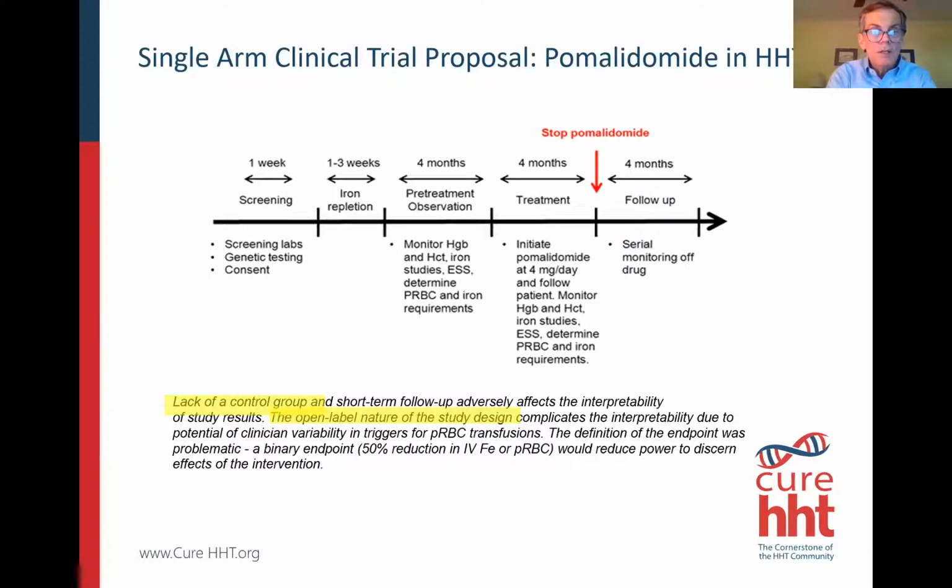And we wrote this study similarly to the pilot study, but a little bit different. Again, it was a single-arm clinical trial. So here, we identified the patients, we got basic laboratory tests. We believe that patients with HHT should be managed at normal iron levels as much as possible. And so we put in a 3-week waiting period to allow the patients to be repleted with iron. And then we simply followed them for 4 months with no treatment, just to see what their bleeding scores were, their epistaxis severity score, how much iron they required.